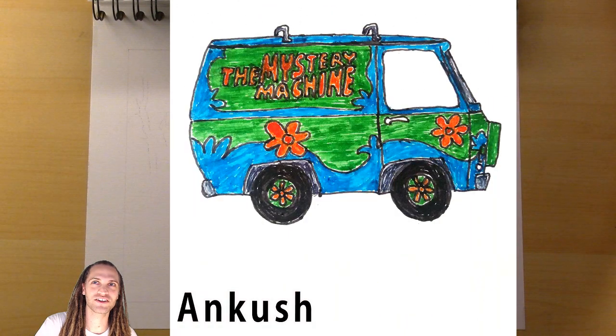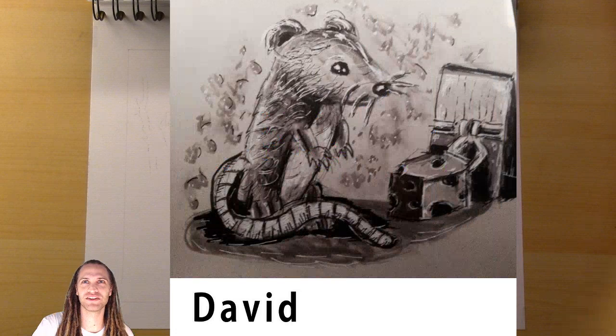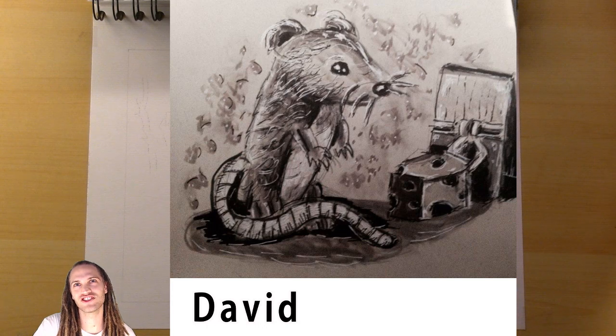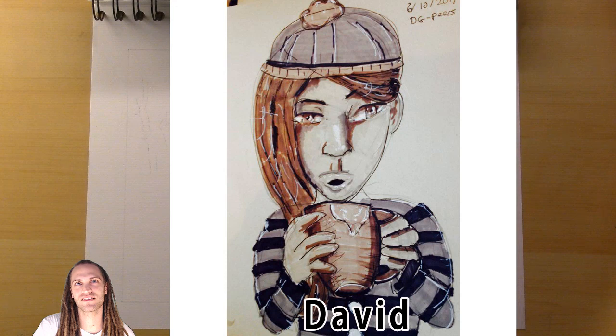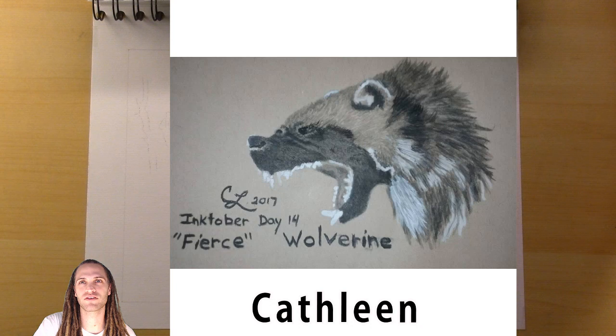Very nice. Here's Ankush's Mystery Machine. This is actually for today's prompt, Mysterious. This was just brilliant. I loved it. Here's one from David, a cute little mouse, and I think that's a cheese. I'm not quite sure exactly what it's standing next to. Here's another one from David. I'm not sure what the prompt for this one was. Maybe that was for yesterday's prompt.